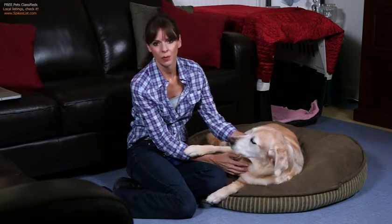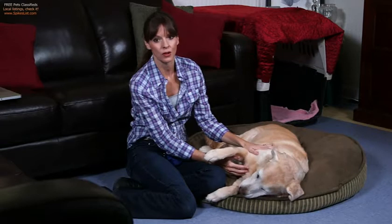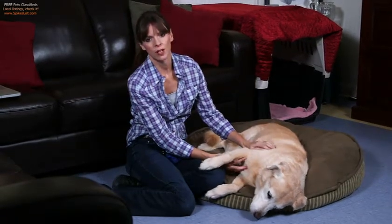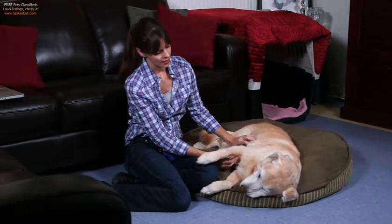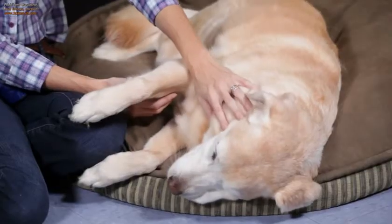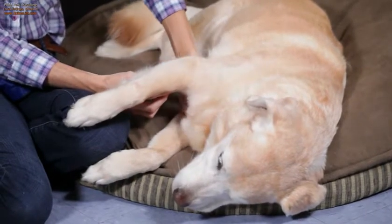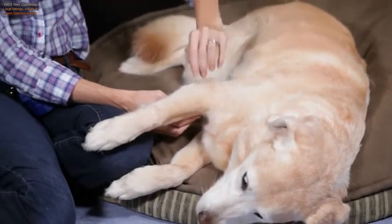Make sure the food is a really high value so that your dog loves it. Don't just use regular kibble. This has got to be a major positive association with the food and the music that you're playing. Now, as you can see, she's really beginning to relax, and that's what you want in your dog. You want this again to be a positive experience for her. Good girl.